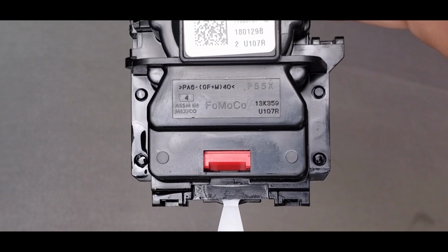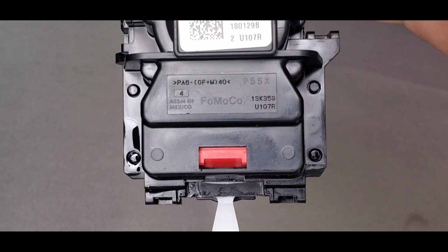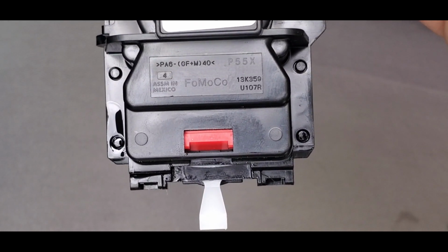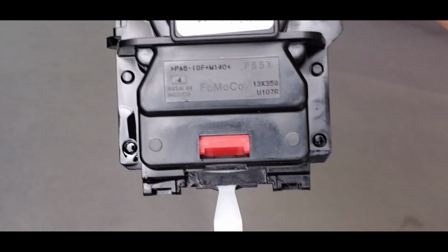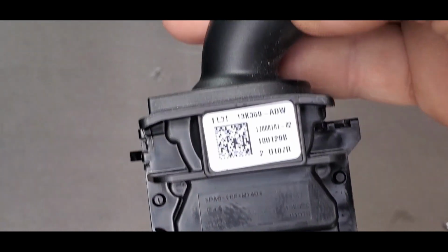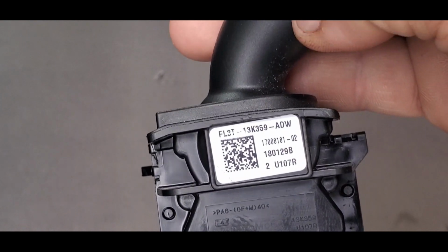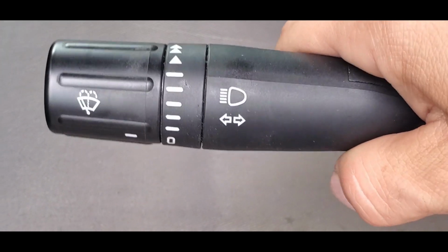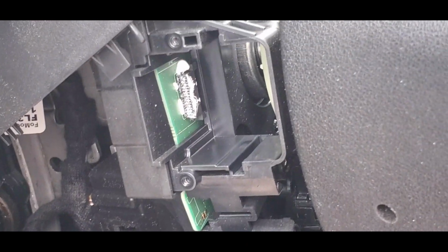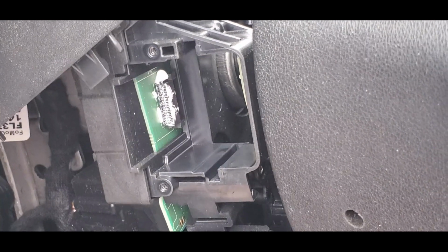I don't know what the part number on this is, but I see Ford Motor Company 13 K's in Kilo 359, or U as in Union 107 R's in Romeo. I'm not sure. Maybe one of these? I don't know. But she doesn't work. So, give me just a minute. I'm going to get her put up on the tailgate. We'll get a closer look at her.